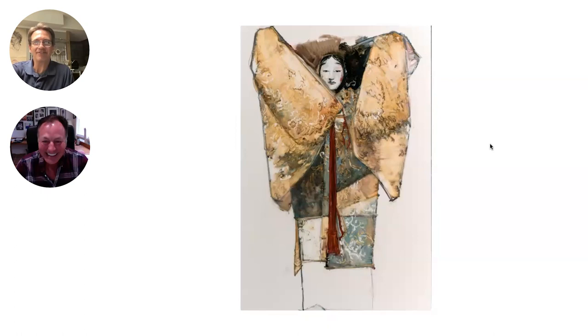That's Princess Takamado with me and my brother Todd at a show in Tokyo, maybe 5 years ago. She's such a lovely person.